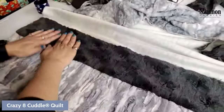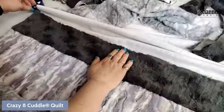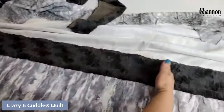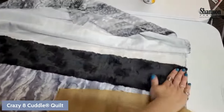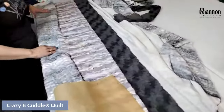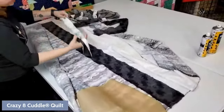Okay. So then we got to do the smack down again. And again, I know that they're going to match. Okay, and even if my seam wasn't perfectly straight, look how perfect it looks. It's beautiful. It hides it. I love it. So the next thing we're going to do is one of these strips.